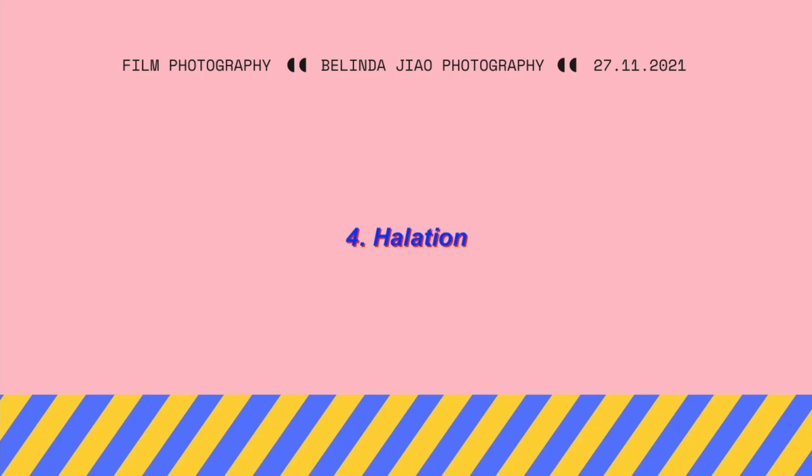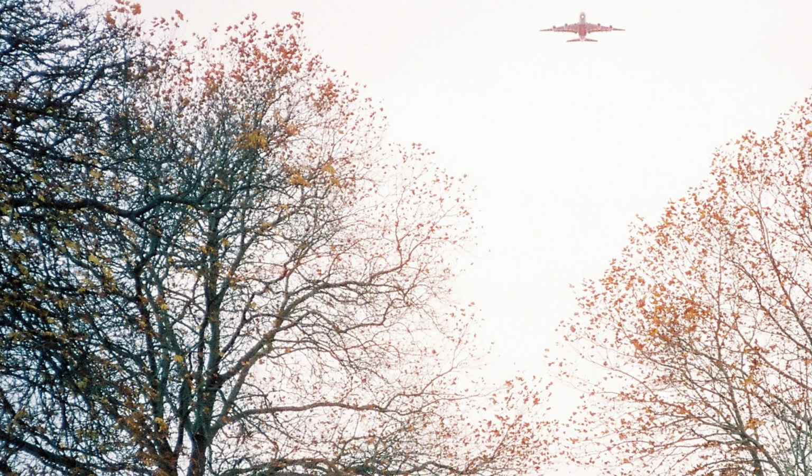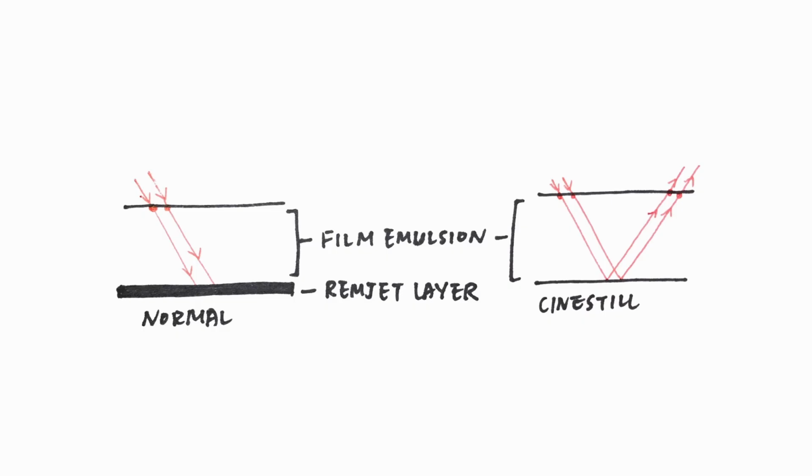Halation refers to the bits of red swellings, if you will, around areas of high exposure levels. So this typically occurs in areas surrounding specular highlights. It also occurs on the borders where a high exposure area bleeds into a much lower exposure area, and this also has to do with the Remjet layer being removed. So here is a simplified version of the structure of the film, and the job of the Remjet layer, a black layer at the base of the motion film, is originally to absorb excessive light that travels through the emulsion and reaches all the way to the base.